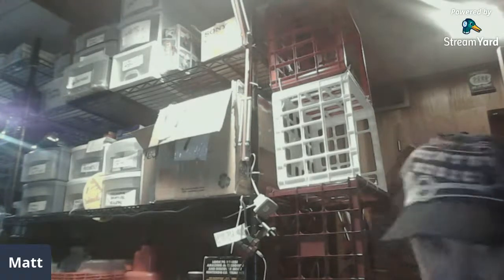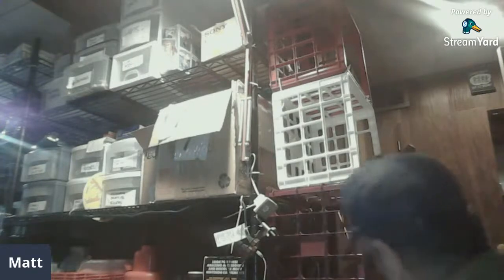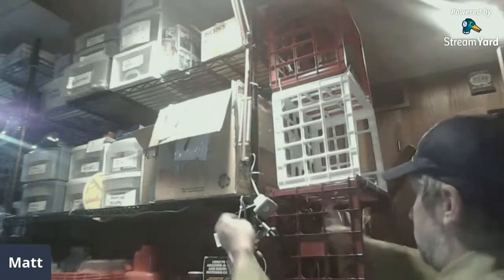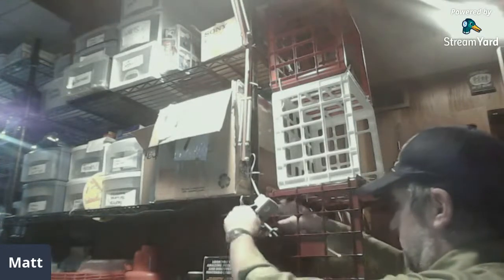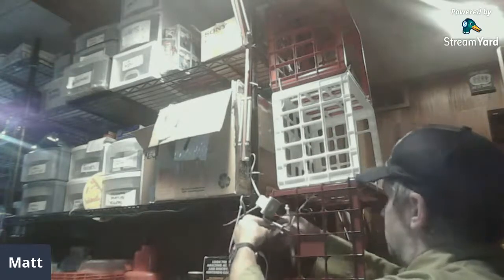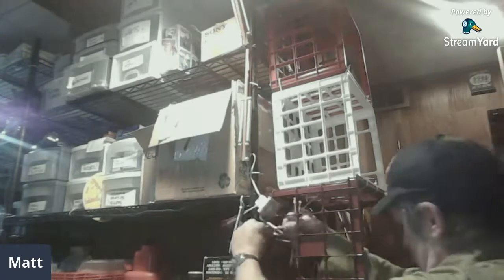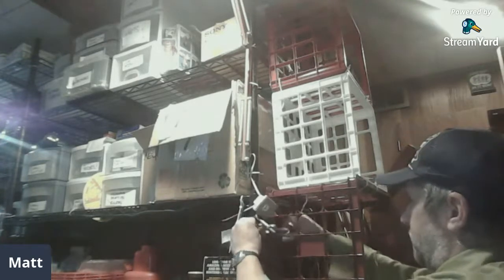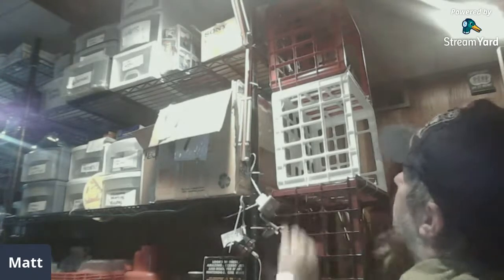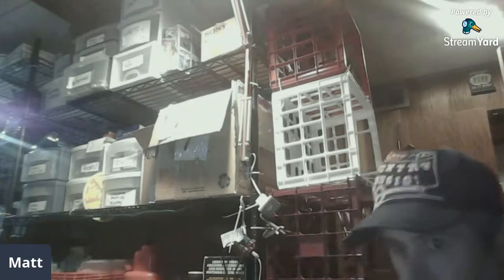Another reason I like this method of shelving is, I know I probably said it before, it's just so fast. I mean, this maybe took all of like 10, 15 minutes. And I just created 15 cubic feet in this little nook of a corner.